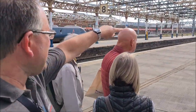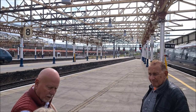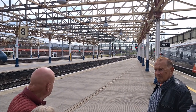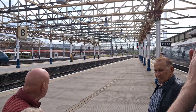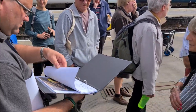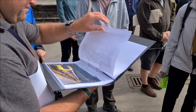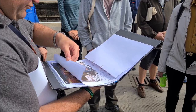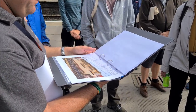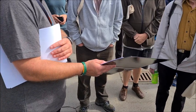There's a building just to the left of it by the bushes. That is the old Crewe South signal box. It's a bit dilapidated now, but it's still there. I have got a picture of it in its heyday. There we are. That's what Crewe South box used to look like before it closed in 1985.